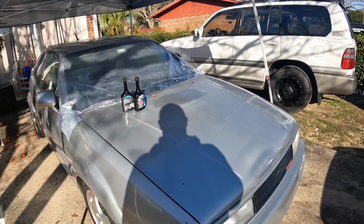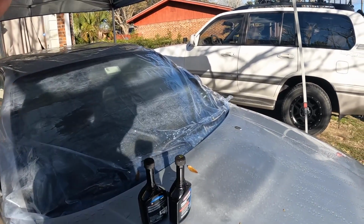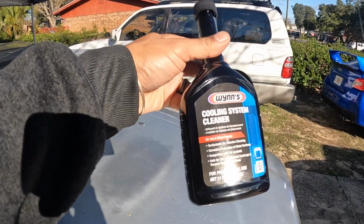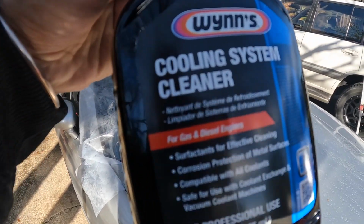Alright, so the Grey Goose is just sitting here. It's been raining hard yesterday, but we're gonna do a little maintenance on Grey Goose. I got a winch. Now you can see better.